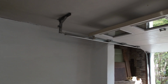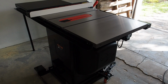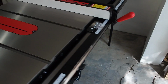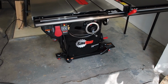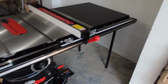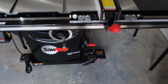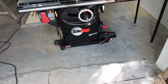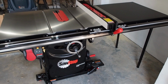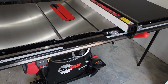And the reason for that is that I have a new addition to the shop. Yes, I've upgraded my table saw, and it's big. I went all in here, and I got the mother of all table saws, at least as far as I'm concerned. I got myself a SawStop Professional 1.75 HP, 36-inch table with the T-Glide fence and the ICS mobile base. And I'm super excited. I haven't even used it yet, but it's all set up and I can't wait to try it out.